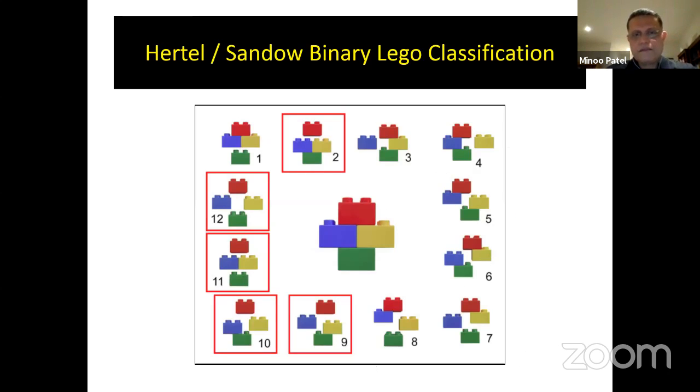And then to make things even more complicated, you have the Hertel classification or Sandow classification, which is essentially this binary Lego classification. But when you look at it, essentially it still talks about the 4 parts. Yes, those 4 parts are important, but we have to move beyond the simplistic understanding of part 1 to part 2, part 2 to part 3, and so on and so forth, because again, it does not tell us how to manage the fractures.